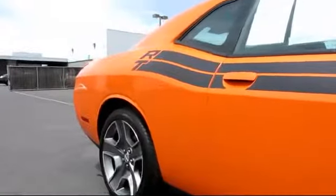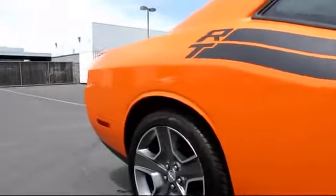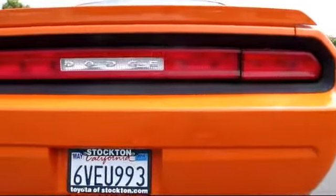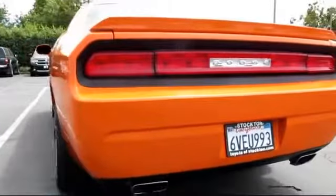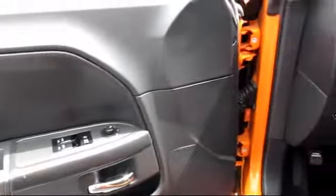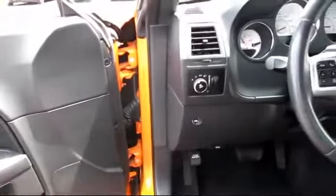remote keyless entry, satellite radio, side airbags, Sirius satellite radio, steering wheel controls, telescoping steering wheel, tilt steering wheel, traction control, and has less than 60,000 miles on the odometer.